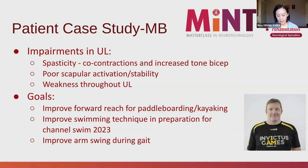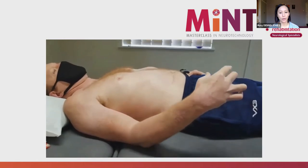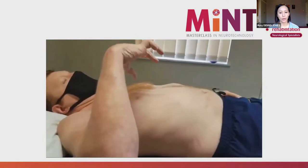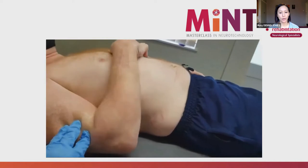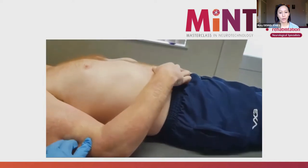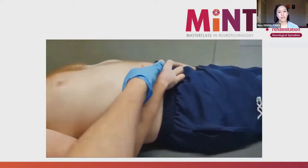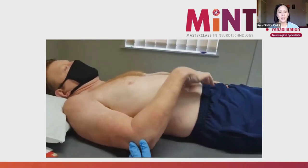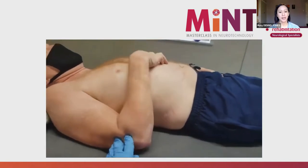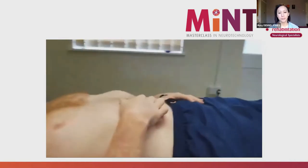So he had 2 packages with us in Bristol. I'll just play a little video. So this is a little video of him just trying to move his arm, and you can see instantly he has that compensation strategy of shoulder abduction, shoulder elevation, to elicit shoulder elbow flexion and extension. So he's got very restrictive and very weak triceps in terms of being able to actively extend his arm away. And you can see that compensation coming in. And as he tries to extend his arm away, he gets a big co-contraction in his bicep muscle.